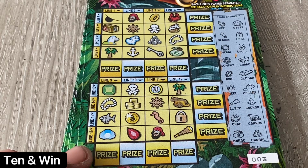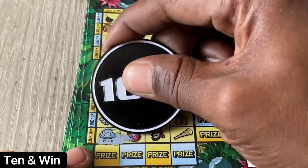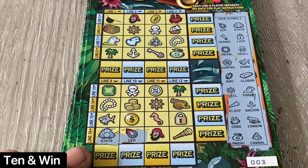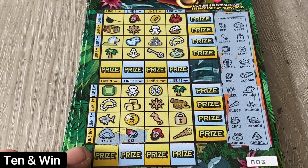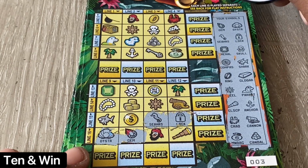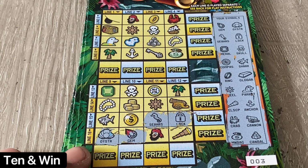All right. Our symbols are an oyster and a gem. Oyster and a gem. Got an oyster and a gem down below on grid 2. No oyster or gem on grid number 1. Next we have a lock and a seahorse. Lock and a seahorse. Got a lock down below on grid number 2 and a seahorse on grid 2. No lock and no seahorse on grid number 1.